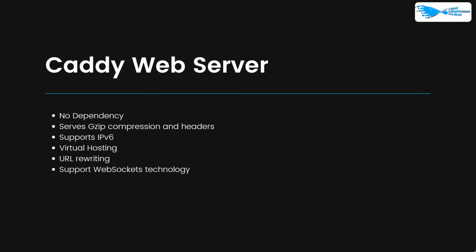Now if we talk about the features of Caddy Web Server, then we get no dependency. It serves gzip compression and headers, it supports IPv6, it supports virtual hosting, URL rewriting, and it even supports WebSockets technology, which is highly unlikely for a web server that hosts around 0.1% of the web applications.